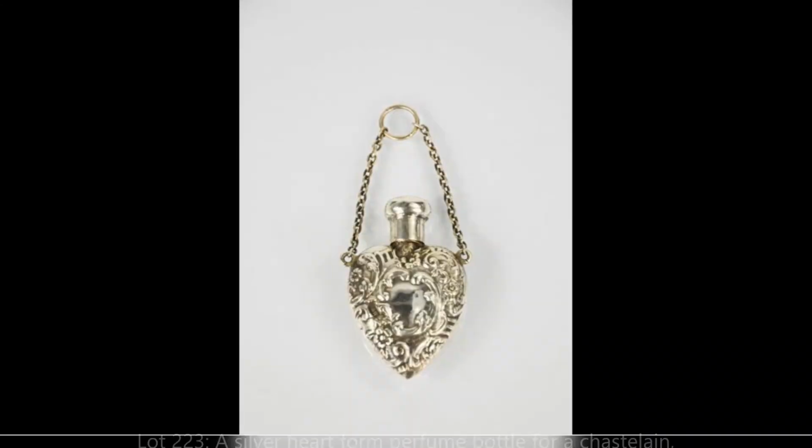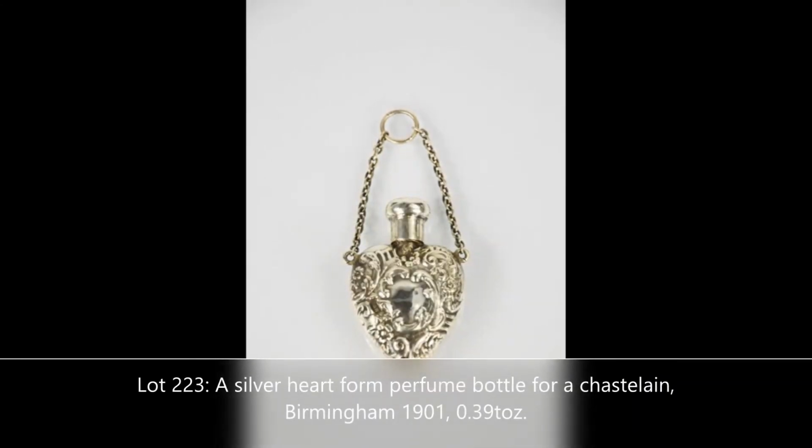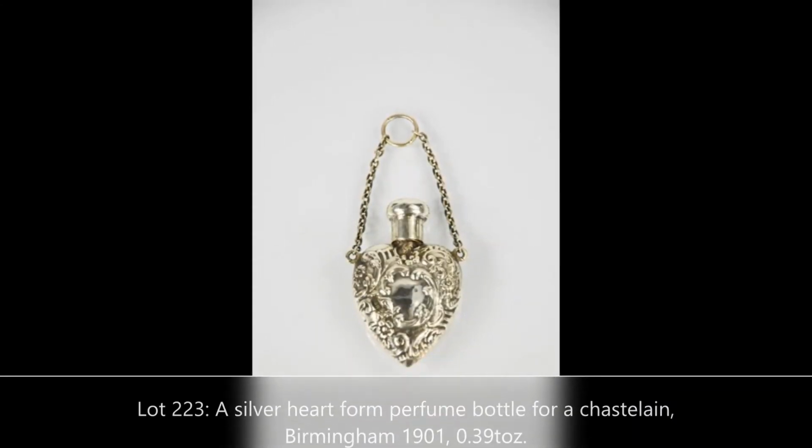I'm going for the Silver Heart Form perfume bottle. Oh yeah. Anything like heart form or in the form of animals or things like that when it comes to jewellery and silver tends to do quite well. So you might be right. Nice. Let's have a look at the catalogue.